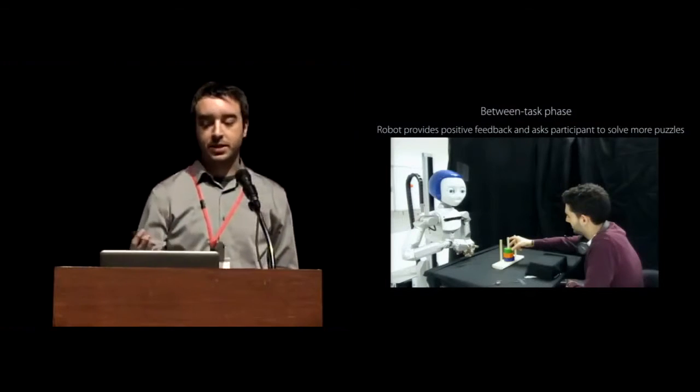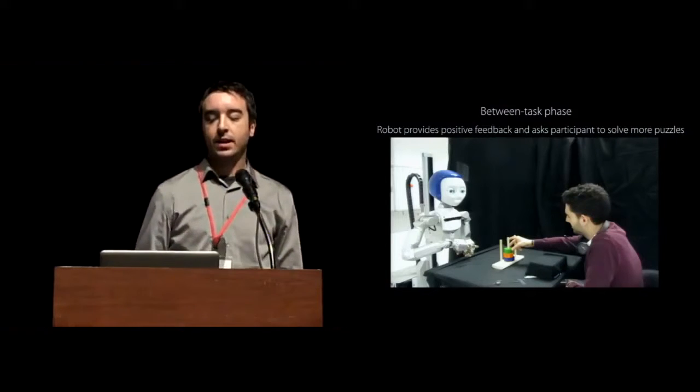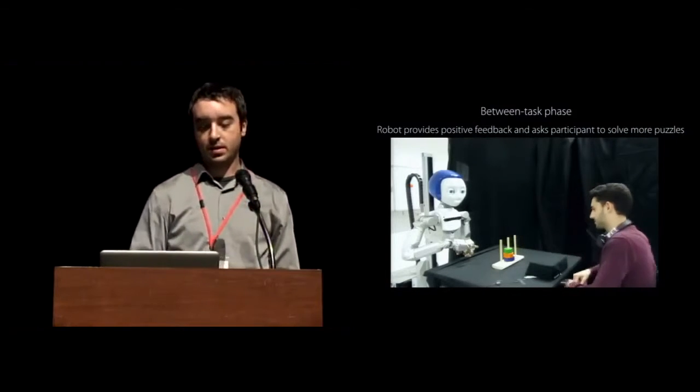And then following the completion of the puzzle, the robot provides feedback and asks the participant to solve another one.